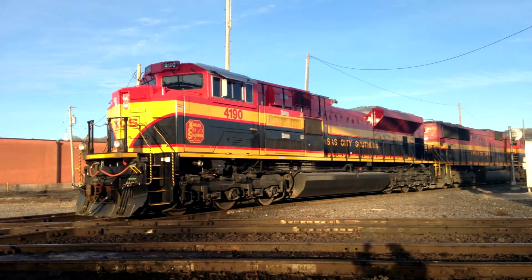Back in January 24th to be specific, Kansas City Southern SD70 Ace with a SD70 Mac, I believe. Brand new Ace, only had 1,100 miles on it at the time. It was leading Canadian Pacific train 473, 4190. He was switching in Savannah and he was moving forward and back quite a bit.